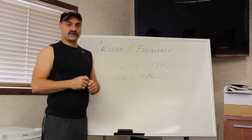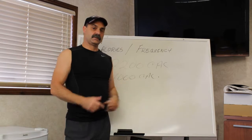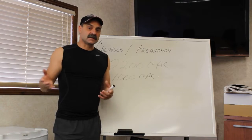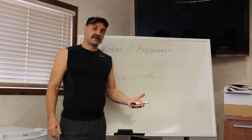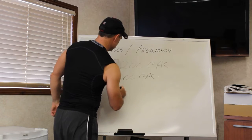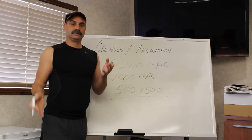we have two options. We can take it out in food, or we can burn it with cardio. That's the two options. The best thing is a little bit of both, balance it out. Build in some cardio, reduce your calorie count. Usually, it's nice to say 500 plus the 500 to balance it right in the middle.